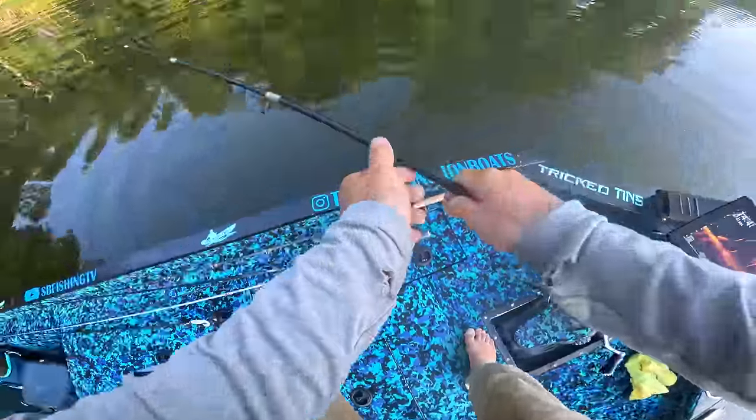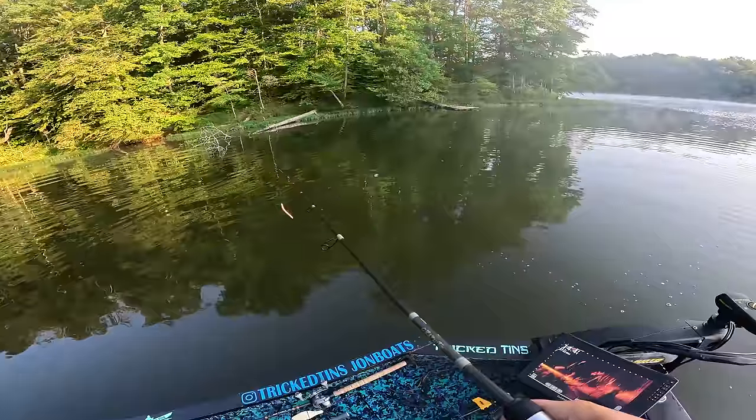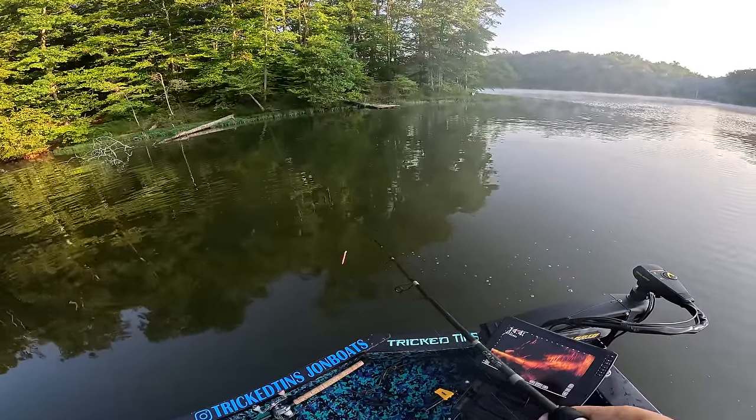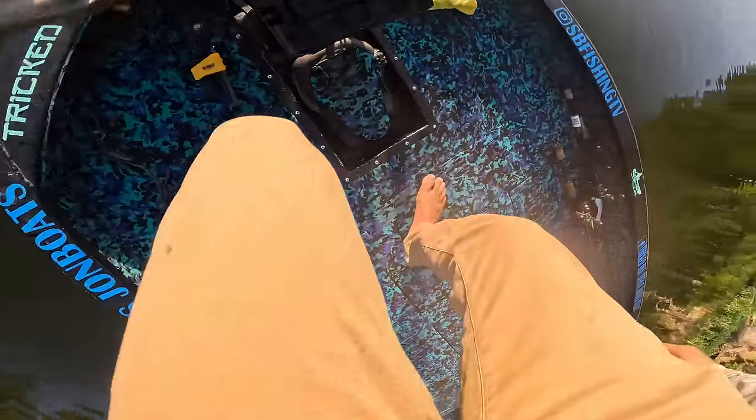Like a 2-pounder. Dude, he ate it on the fall. I was like, huh. Drop shot? Line stopped, yeah. That was only 8-pound test though. Here, pull that up, let's move. You wanna move? Yeah. Okay. Where are we going? Buoys, baby.